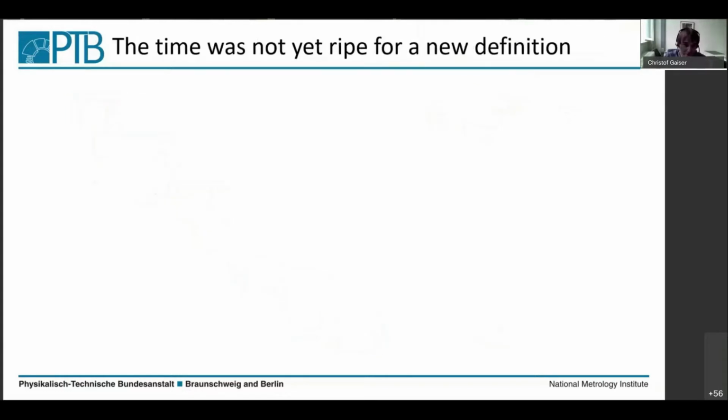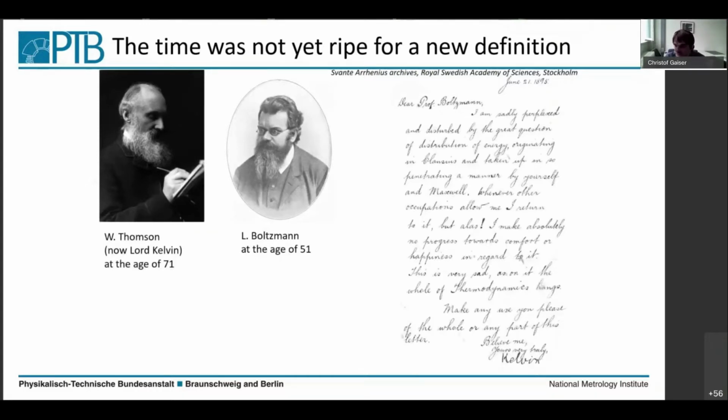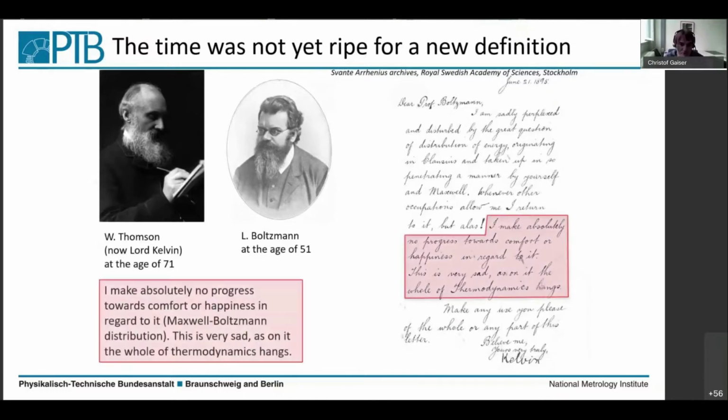Even though the experimental part was very well established, at that time the theoretical part was not so well accepted. This can be seen from a discussion between Boltzmann and Kelvin in 1895, where Kelvin wrote a letter to Boltzmann stating that he makes absolutely no progress towards comfort or happiness in regard to it. With it, he meant the Maxwell-Boltzmann distribution. That means he was not very happy with the statistical view of Boltzmann, but he clearly accepted that this was the main problem of thermodynamics at this time.